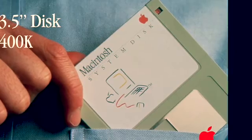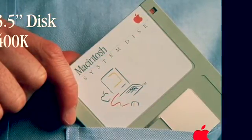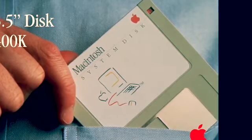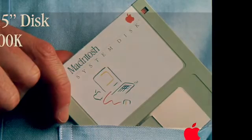Back then, the computer had no internal memory. They had to use 3.5-inch floppy disks. To start the computer, you have to put in the floppy disk and let it load. If you wanted to play a game, you have to take out the floppy disk, put in the game floppy disk, and so on and so forth. It was a hassle, but back then that was cutting edge technology.